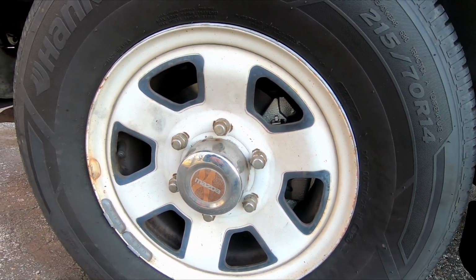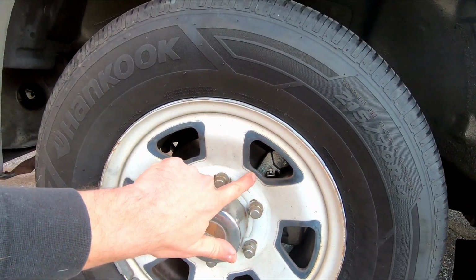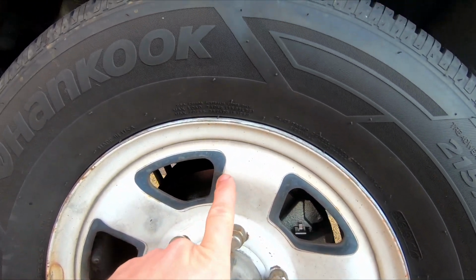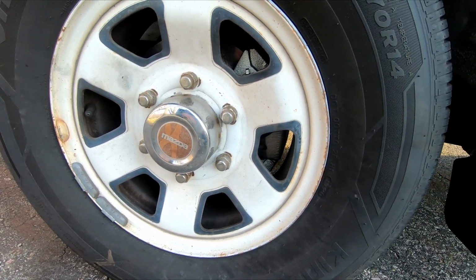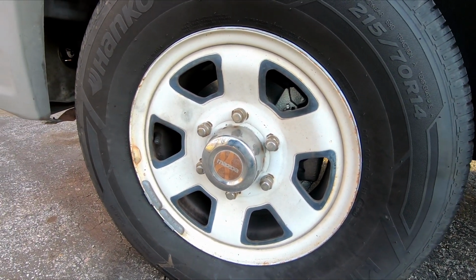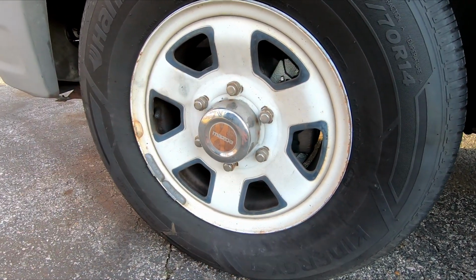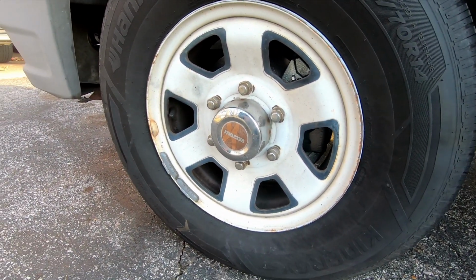I was going to try to paint them, but I think that trying to keep this black part, oh, you can see where it looks like they were just masked off originally, but I think that is from the factory that way. I don't think that they have ever been redone. I've seen one of the guys that's restoring one of these trucks. They just paint the whole thing white. I don't like that. I think it needs that little bit of contrast there.